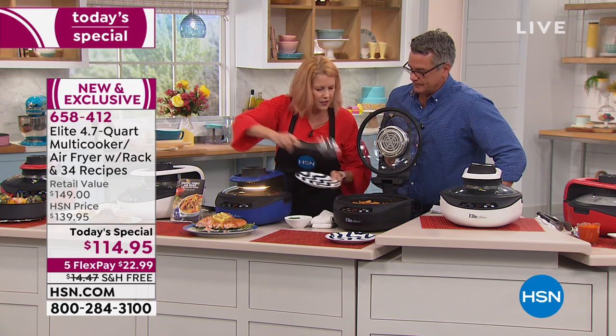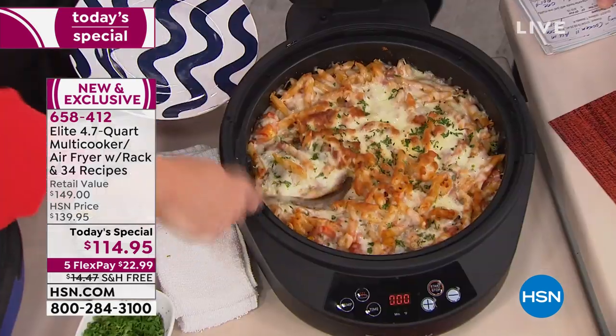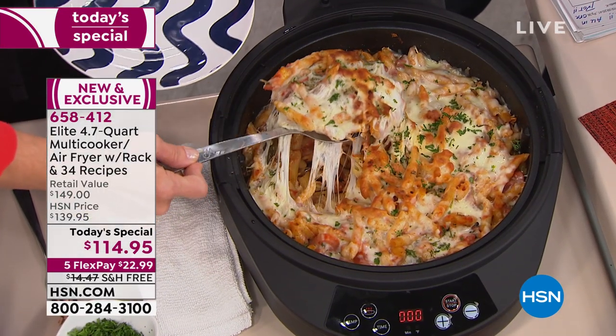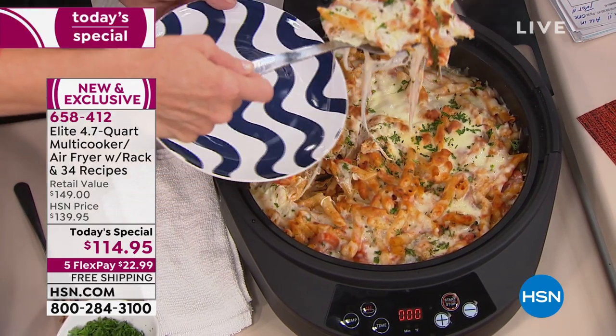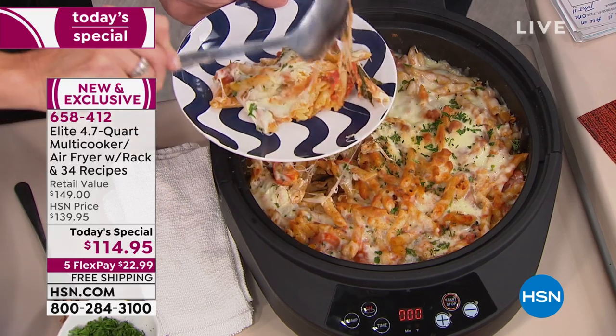Now, how about this? If you like the 30-minute and under one-pot meals that you can just throw in and go, guess what, guys? That's what you have right here. And now this has a keep warm feature too, right? It does. It has a keep warm feature. But see, here's the thing.